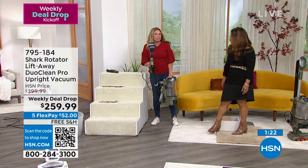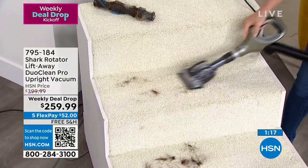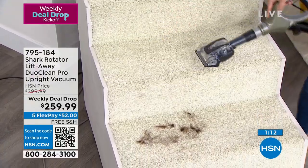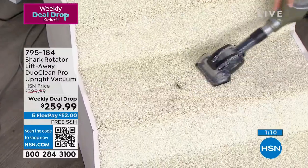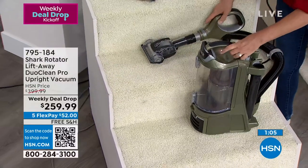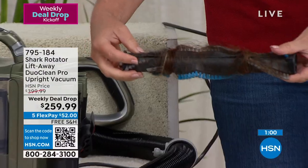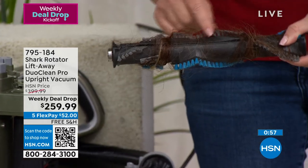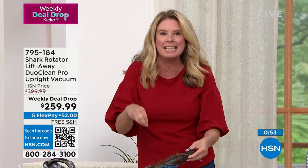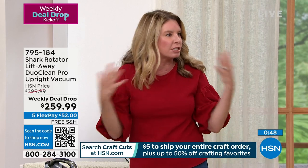Absolutely, and this is one of the attachments that you're getting with this, okay? I love this because now you've got an air-powered, a powered pet tool, so you can tackle the messes on your stairs, in your car, in your boat, on the RV. And remember, with that self-cleaning brush roll, Marlo, we're not having to deal with this anymore, okay? How in the world do you expect your vacuum to clean your carpets if it's covered in hair? These bristles, those power fins, they can't get in there if they're covered in hair. So remember, when it rotates, it cleans itself, which is such a great thing.